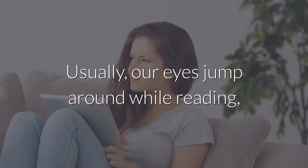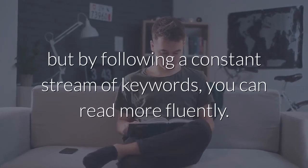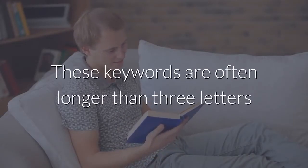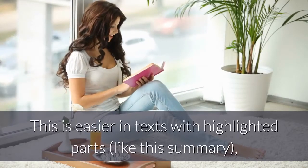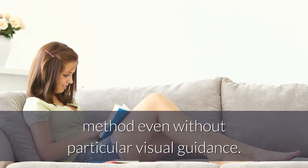Usually, our eyes jump around while reading, but by following a constant stream of keywords, you can read more fluently. These keywords are often longer than 3 letters and carry the meaning of the sentence. This is easier in text with highlighted parts, like the summary. But with a little training, you can employ this method even without particular visual guidance.